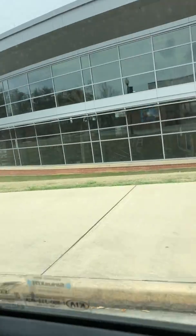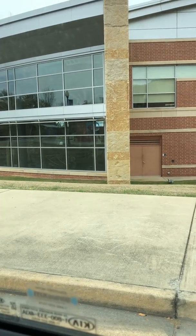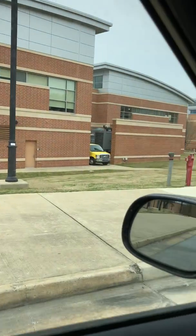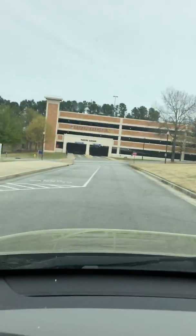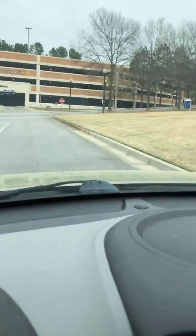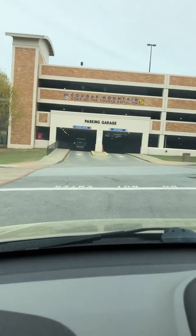But anyways, here's another side. You can kind of see there's a palm tree. I don't think I ever noticed that. Maybe you can't see that. A palm tree in the sports complex. There's our parking deck for students over here. I've never parked in there because, like I said earlier, there's a ton of faculty parking for sure.